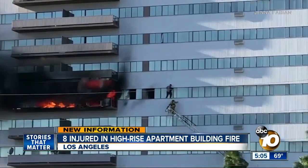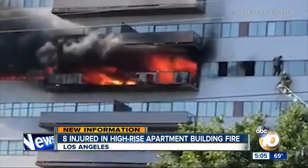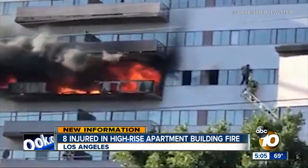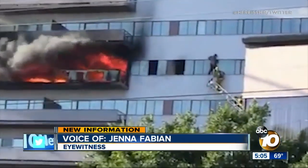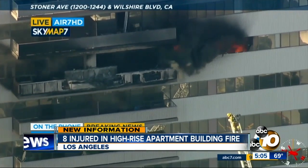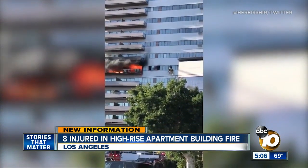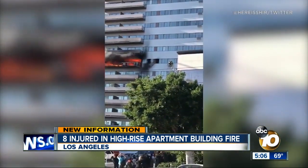As flames erupt and black smoke shoots out through the windows, a man clings to the side of this high-rise building. Many people below capturing the dramatic moments and firefighters' efforts to calm and help him down. Jenna Fabian was one of them and spoke with Eyewitness News. He looked very ashy, and it was just a really crazy experience. And for a long time, you were wondering where's the ladder? They couldn't get to him. And eventually they do, but there was a bunch of people around me. We're standing there watching this happen, and thank God they rescued him. The crowd cheered once he was safe.